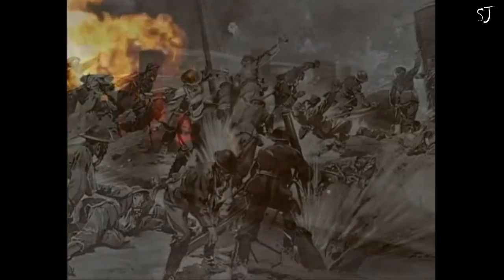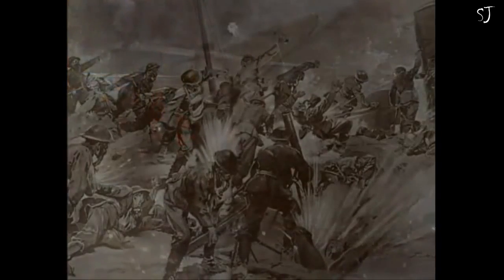From the foretop of Vindictive, a section of Royal Marines was manning Lewis guns to provide covering fire. One by one, the men were cut down, until only Sergeant Norman Finch remained. Despite his wounds, he continued to fire on the German positions, and was one of the 11 Victoria Crosses awarded that day, the most ever during a single action.